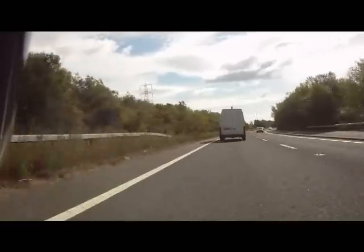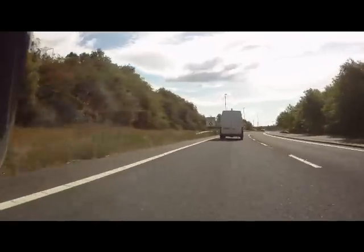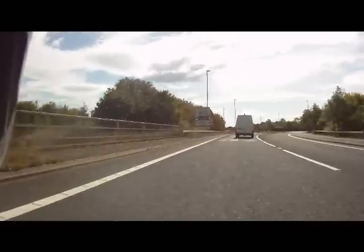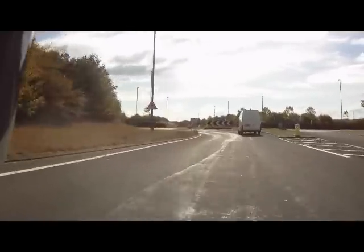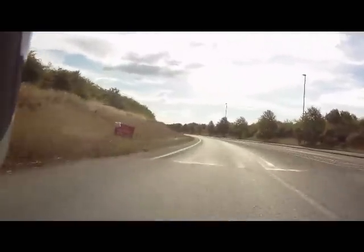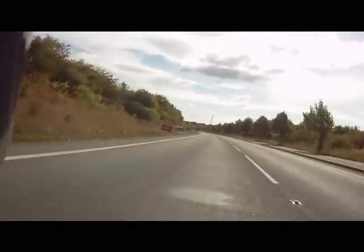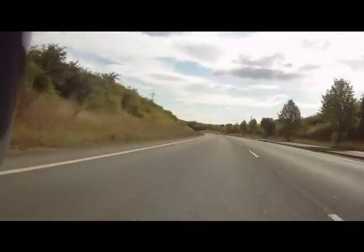Vehicle in front's doing 55, so it'd be difficult to pull and overtake it within the speed limit. This vehicle's turning left at the island, just checking my mirrors, I'm just checking my blind spot. The vehicle was right on my tail, he actually came right up on me, but as soon as I just turned my head around, he backed off me straight away. He's backed right away now. Must have upset him, didn't like the look of me.